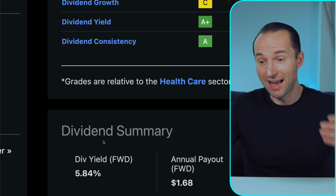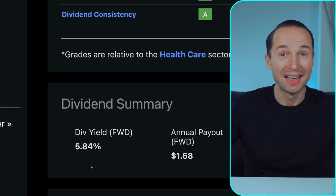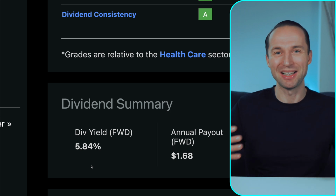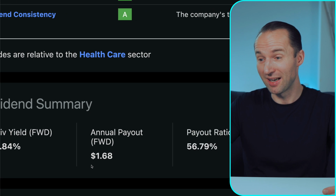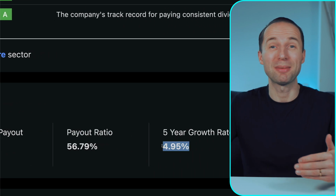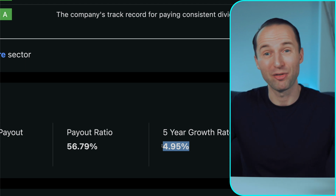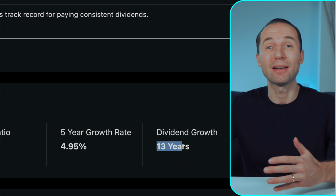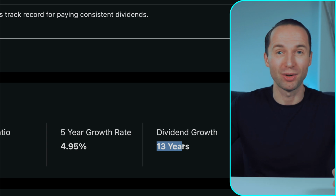And at the same time, I'm going to get a very nice dividend yield of 5.84%, even higher than a REIT, which is usually not the case, right? REITs are paying a high dividend yield. In this case, Pfizer is actually paying a very high rate and at the same time has a higher growth rate than, for example, Realty Income at almost 5% for the last 5 years. And on top of it, they have been growing the dividends for the last 13 years. So I'm really confident on them long term.